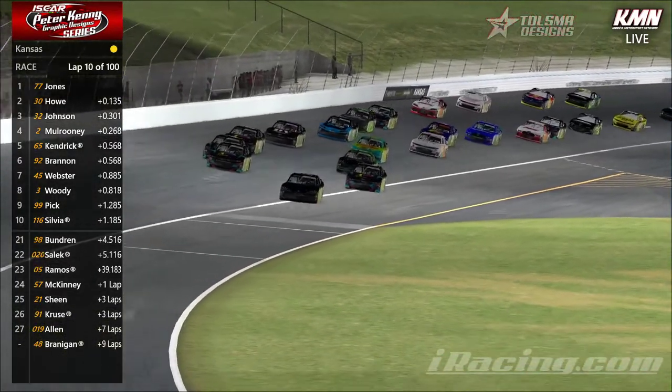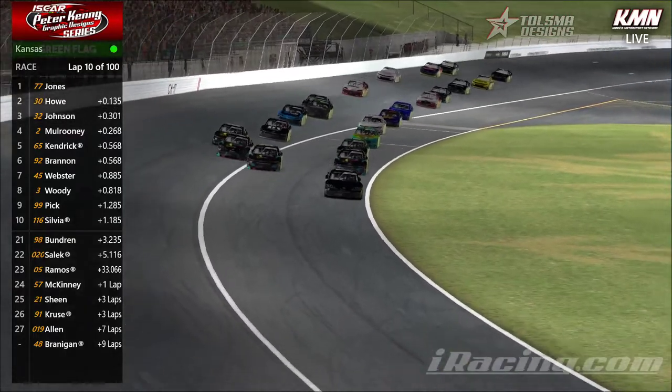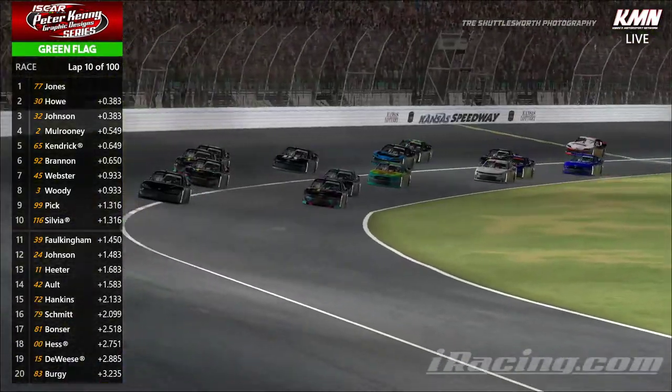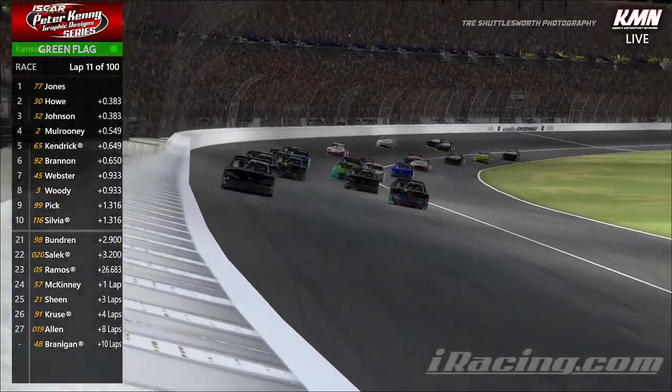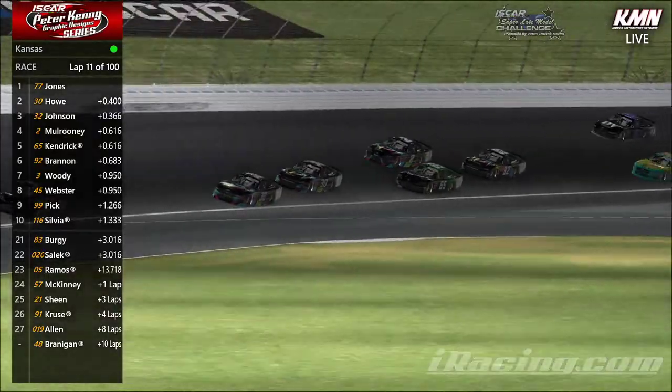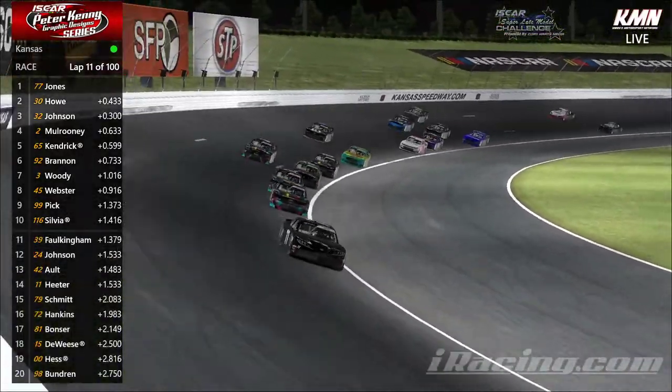Green, green, green. We're up and away. And as I said, Keaton Jones is going to shortcut it through the apron. And look how big of a lead he's built up over those proximity duos. Right behind is Hunter Johnson. He wants to take advantage of that low side on the restart. And he pulls himself into second.